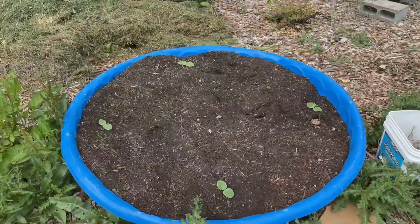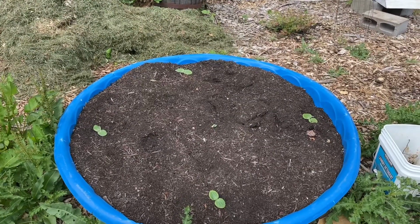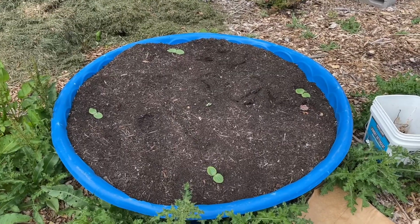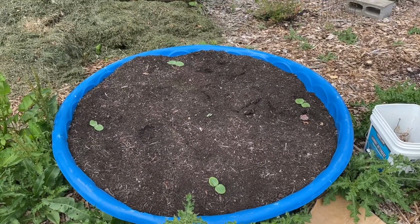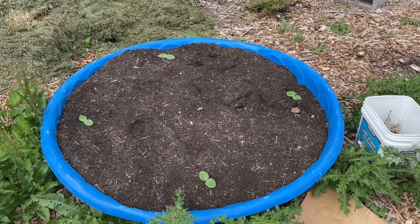If you saw John Henry plant his pumpkins in, I think, 2 or 3 videos ago, there's so many, but he planted his pumpkins. They've germinated and they're up, so they're happy in there. Now if he can just remember to water them.